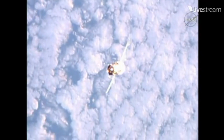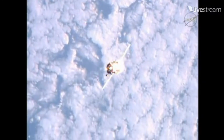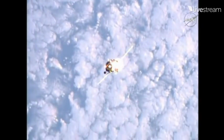And we see the roll maneuver continuing. The range is 205 meters, and 0.16 meters per second is range rate. We copy. The approach rate of the Progress to the Piers docking compartment has almost been nulled.